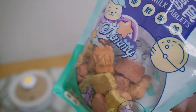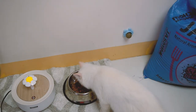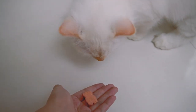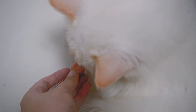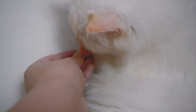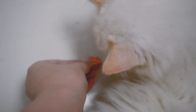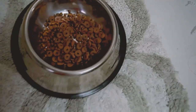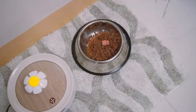This is the cat treat that I got. It's funny, the Hygiene goat milk tablets. Take a look at how Cloud will react to this. Do you like it? You seem to like it. He's just going around me. You want this? You like how it is? No. He's a big fan of it, but let's mix it in here. Maybe he's still full. We need him to eat this. Okay!